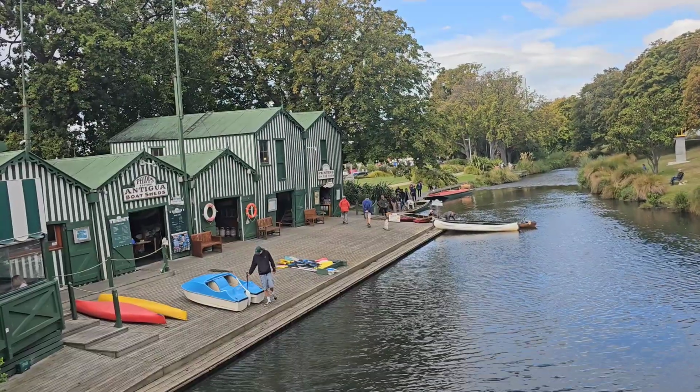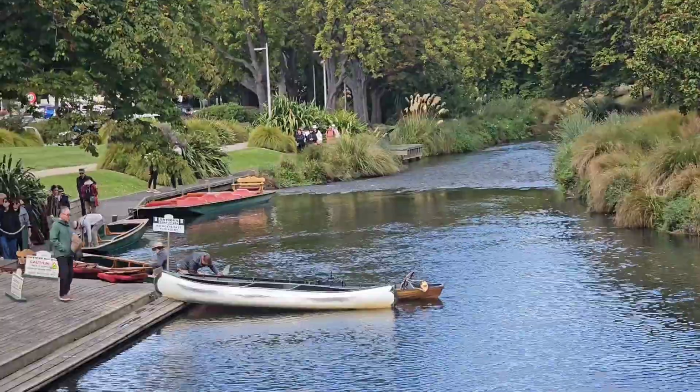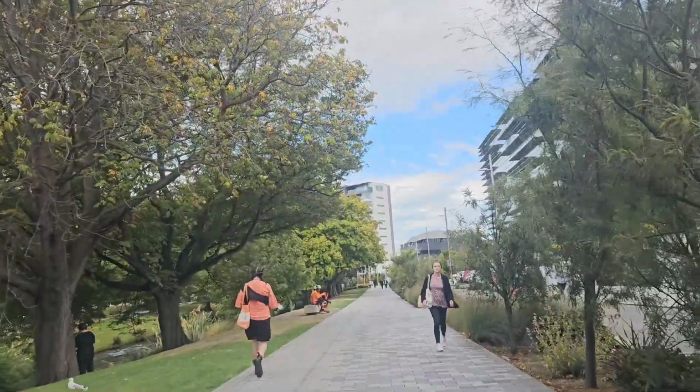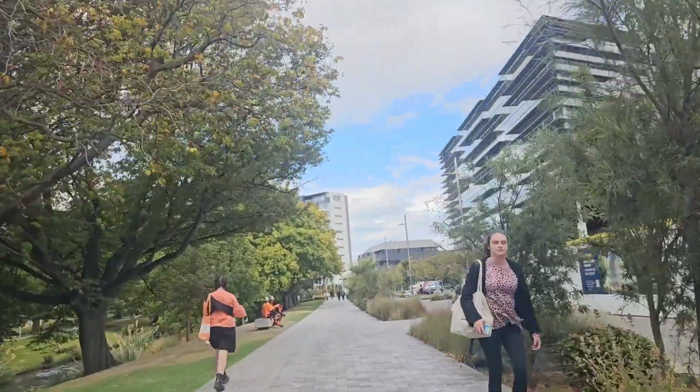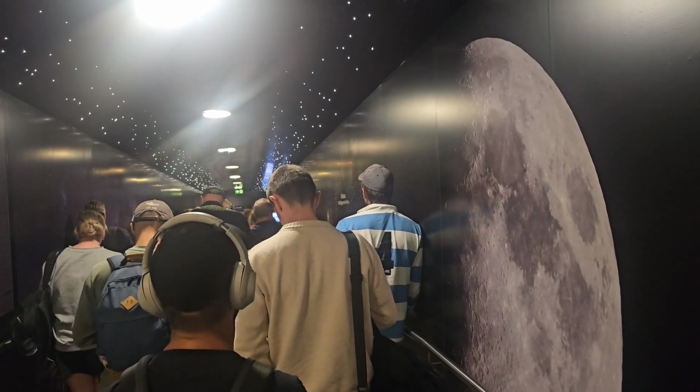It is nearly 5 p.m. now, and we gotta get going to make sure we get on our flight to Queenstown. So we're walking back to the car to go to the airport. This walkway to get on the plane was so cool and outer space themed.